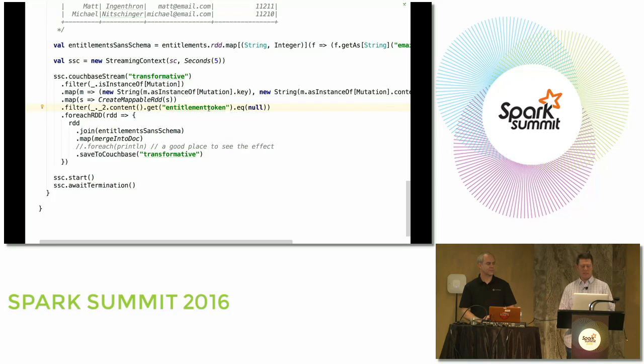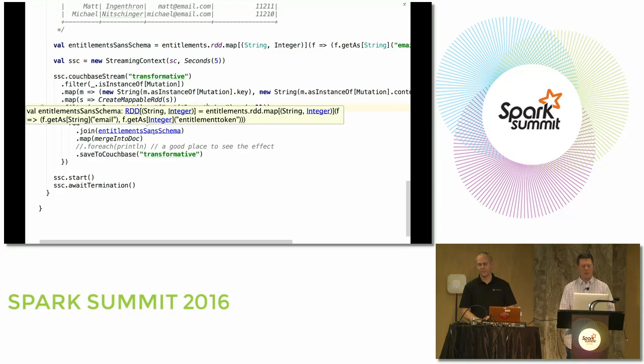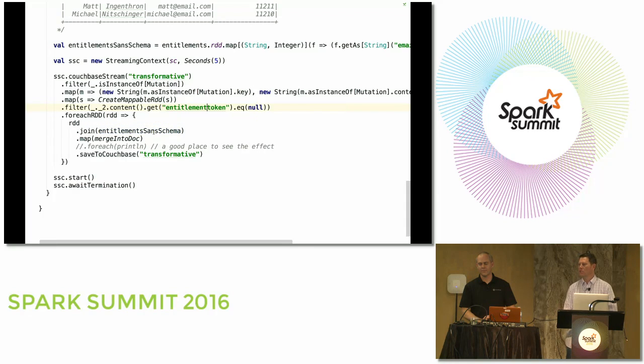Then we're going to do this join on something called entitlement sans schema. What that comes back to is I was loading the entire MySQL data set. In this case, it's a small data set, and I can load it into memory. I had to turn it into a set of RDDs because when you're working within a context, you have to stay within RDDs. You can't necessarily work within data frames in this particular case. That was a limitation at the time that I'd written this.